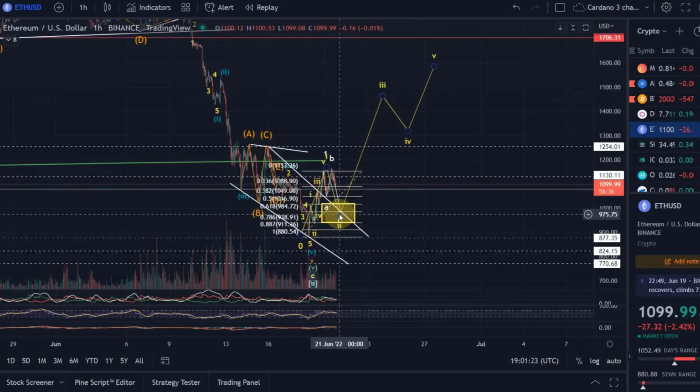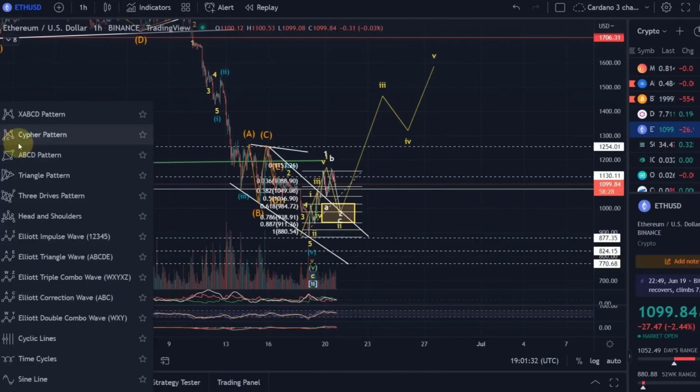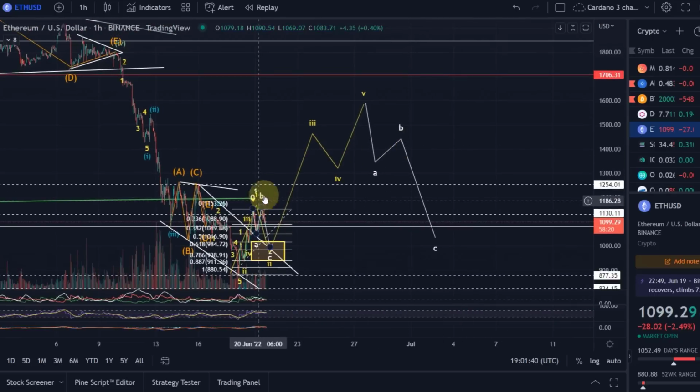The ABC is forming the second wave. Now we would then enter, after that second wave, a third wave, coming down in a 4th, moving up in a 5th. Then all of that will again be corrected in an ABC. And I can tell you that the higher the time frame, the better the confirmation. Yeah, and everybody again needs to decide for themselves what is the risk they want to take.